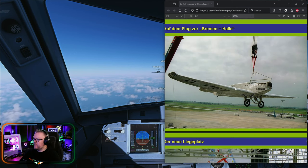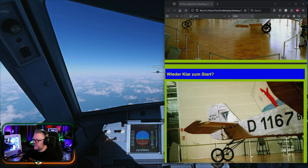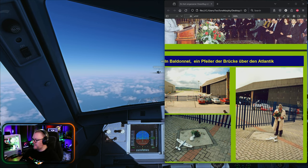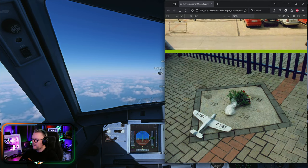So that's in Bremen. They were putting it into the museum. And that's where it is there now to this day. I'd love to visit it. I'd like to go over and say, have you any idea who I am? I'm the agent who pretends to fly this route. So this is back in Casement. This is what I'm showing you here. Look, there's the plaque in Baldonnel. Isn't that mad?